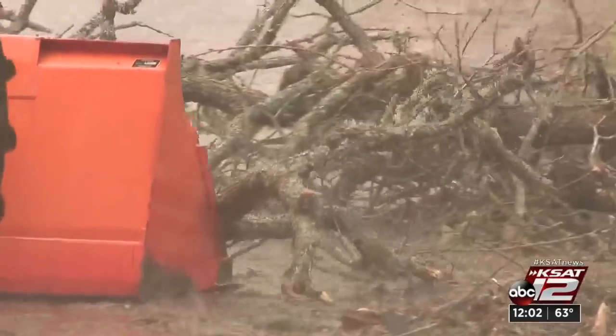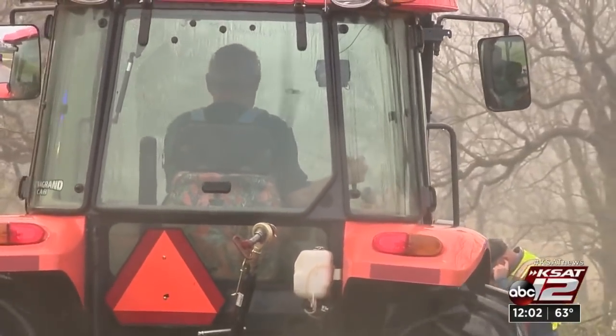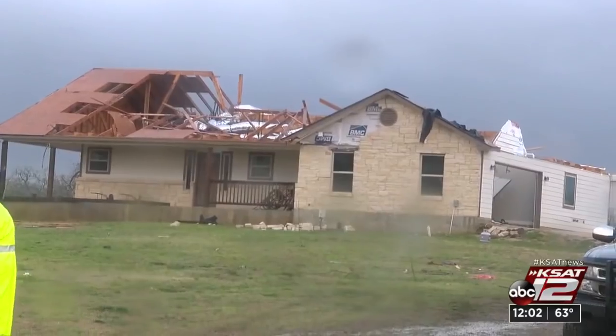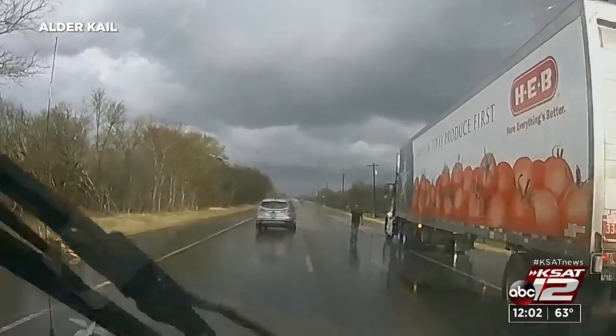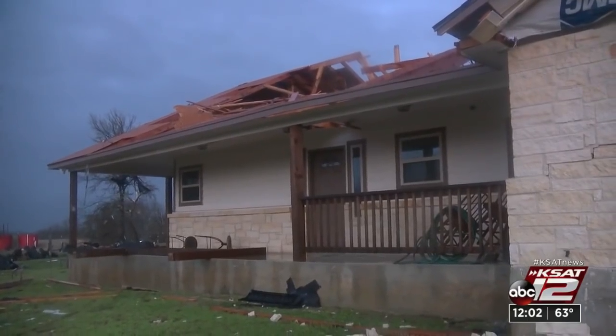The Luling area saw damage as well. One home's roof now completely gone. There's also downed power lines, debris, snapped trees near Stairtown. One driver got caught up in some low wires. They were drooping across State Highway 80. The National Weather Service will spend the next few days surveying the damage and determining the strength of those tornadoes.